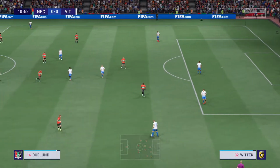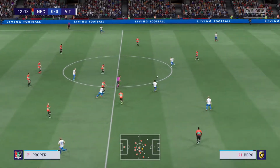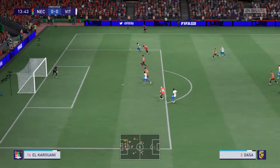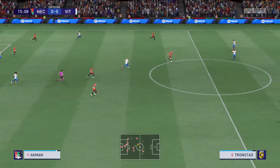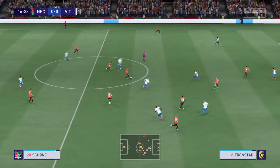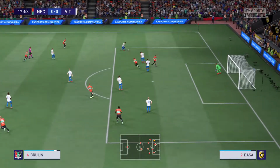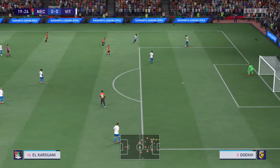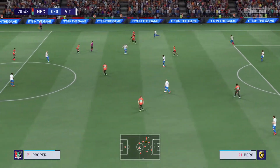Bazur. It's with Vitek. Sondre Tronstad. Schöner. Jordi Brown. Perfect challenge. Duki. Dasa. Matush Bero.